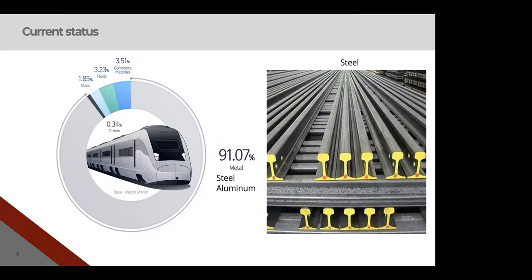Obviously, today we see aluminum more in metros and trams. There are a lot of applications. However, aluminum is again a high maintenance material. Also, production of aluminum requires a lot of energy. First of all, you have to mine it, right? You mine it, and then you process it to turn it into raw aluminum, and then you process it to make all these different shapes. And that all requires high energy processing.